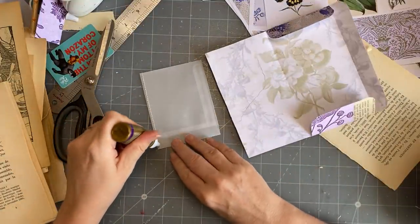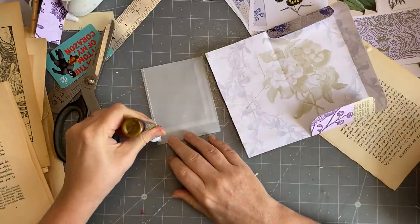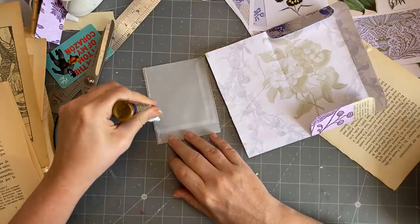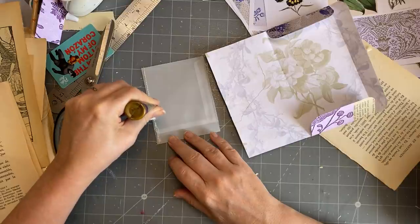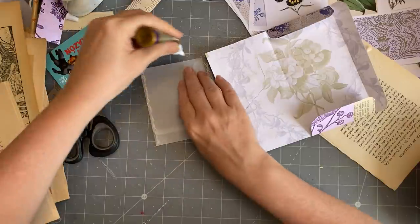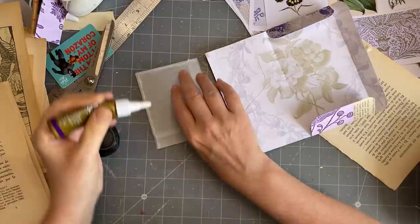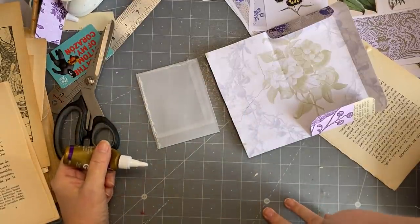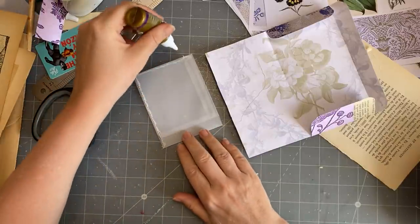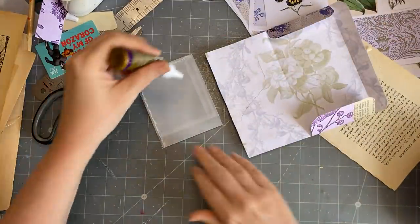And I'm just going to put my glue around three sides. It's a very gummy sort of glue. Look at that. It just pulls. It's very tacky. Let's get enough on there. Oh, I better check if I'm recording. Oh, yes. Pull that chunky bit off. We don't want that.